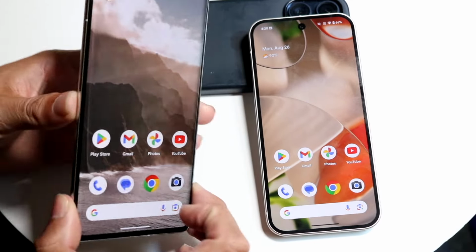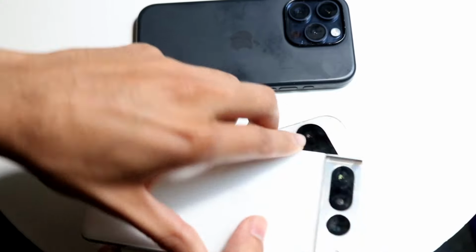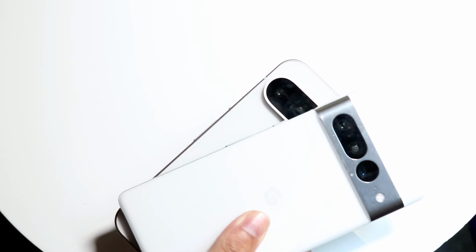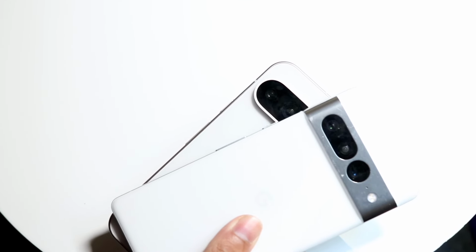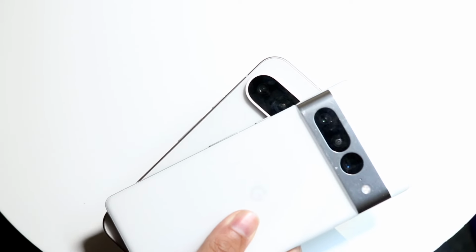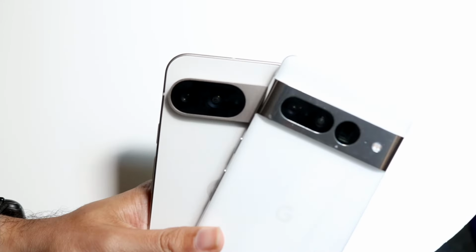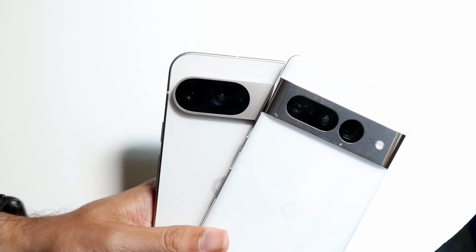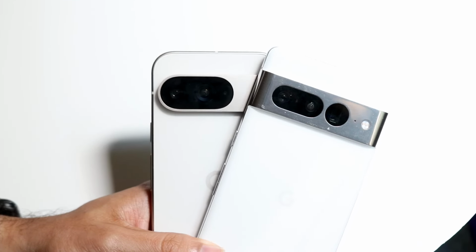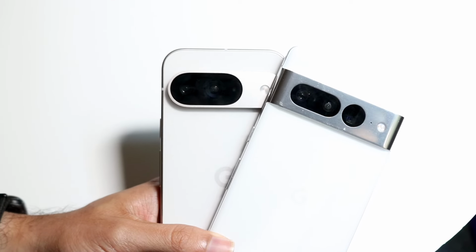So in terms of the camera side, this is also a pretty interesting difference, because both are giving you an interesting setup for the most part. With the Google Pixel 7 Pro, this phone is going to give you a triple camera setup: a wide, ultra-wide, and telephoto lens. The Google Pixel 9 is going to give you a wide and ultra-wide camera. 4K 60 on the front and the back, which is very, very nice.